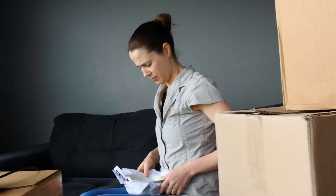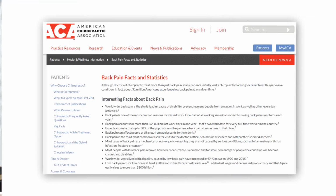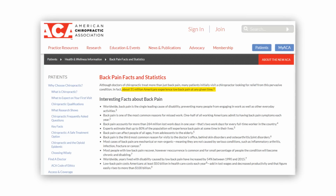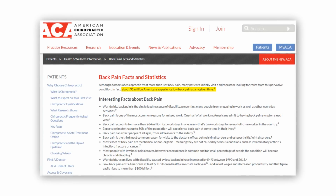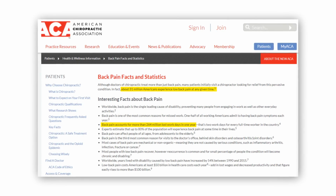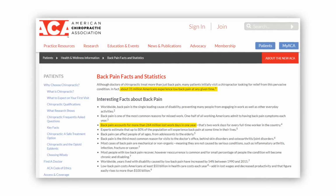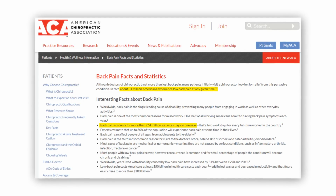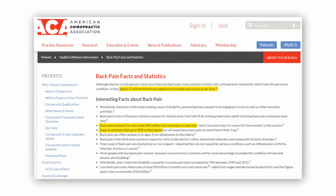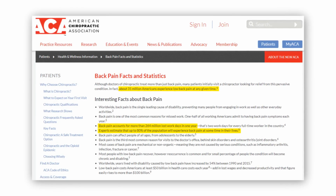Whereas back pain, yeah, that's incredibly universal. Check it out. In the USA alone, there are 31 million people at any one moment experiencing lower back pain. Each year, over 264 million sick days are taken off work due to back pain, which is on average 2 days per each worker in the USA. And over the course of our lifetime, up to 80% of us are going to suffer from back pain at some point.